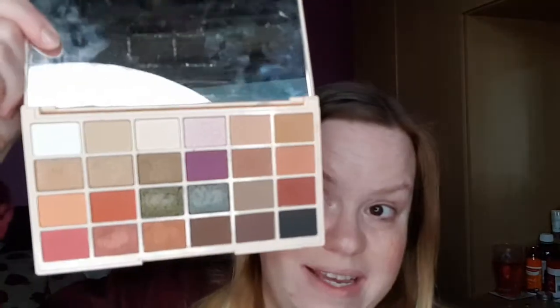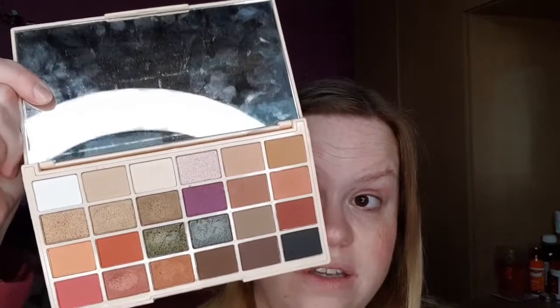And as I say, I've tried lipsticks from Revolution, I've tried highlighters, mascaras, other eyeshadow palettes, different things, and even eyebrow products. I don't get on with them, they're rubbish. I'd rather buy MUA, which is even cheaper and much better value for money. But this gets a 10 out of 10, and I highly recommend it.